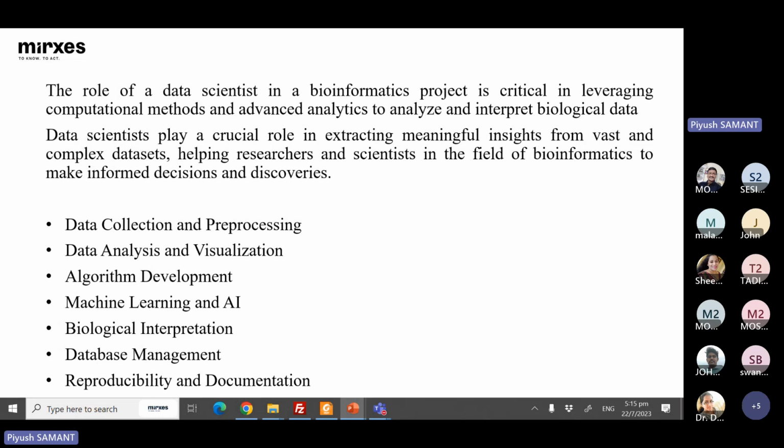I desperately wanted to add this slide. As a computer science engineer or a data scientist, you can contribute at each and every step of this solution development. You can be a main member of the data collection team, because as a data scientist you know how to preserve the data, how to collect the data, and what type of information to collect. You can also perform the pre-processing part, then data analysis and visualization, the initial visualization of what kind of data it is.